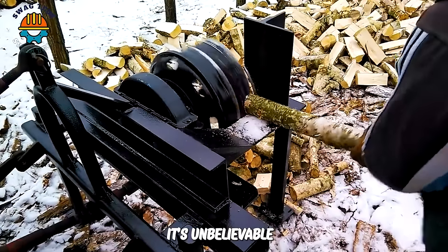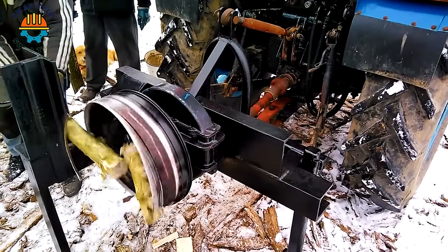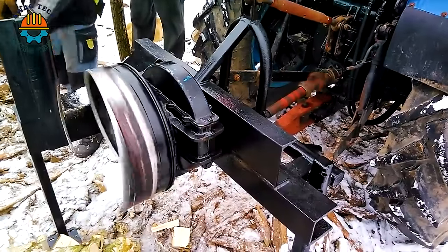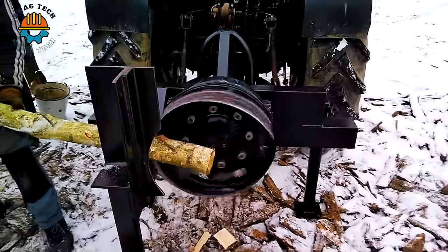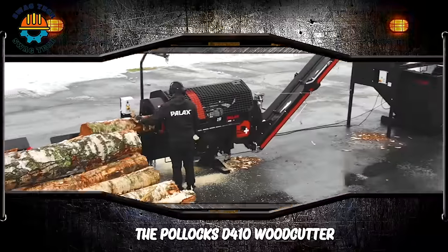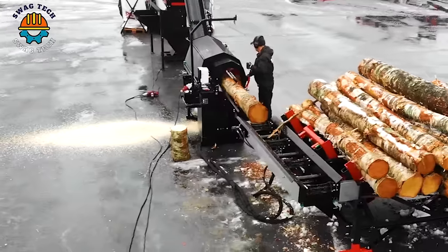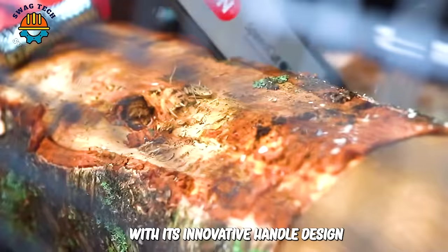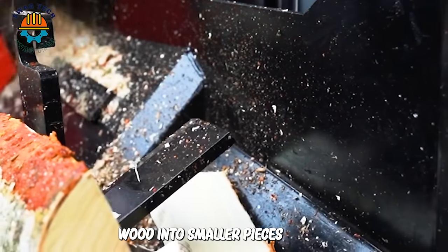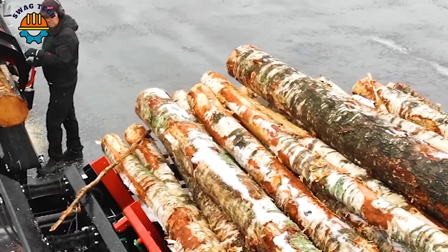It's unbelievable that a homemade firewood processor can work so efficiently. The Alex D410 woodcutter meets the needs of even the most demanding professionals. With its innovative handle design, the D410 will allow you to cut wood into smaller pieces, convenient for use in fuel making, construction, or other wood-related applications.